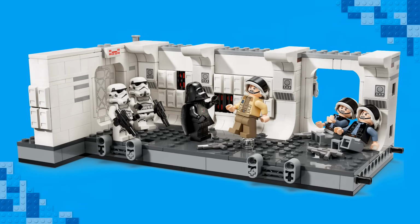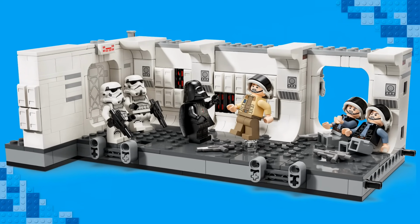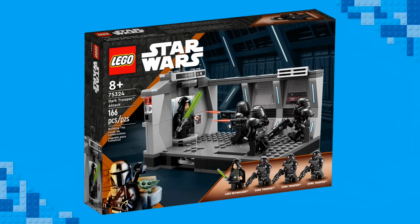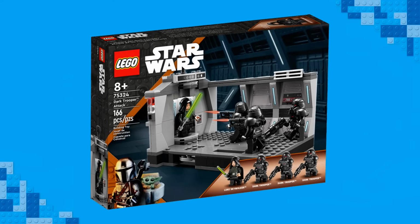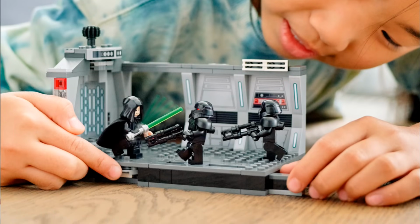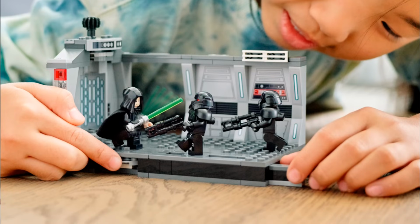Now, dioramas have gone through quite a journey over the last little while. They arguably started in earnest with the Dark Trooper Attack diorama set, which features Luke Skywalker and 3 Dark Troopers and a very sparse hallway. There's not a lot of pieces to it. It's a great set for army builders. It's a great set for younger fans who want to play with a lot of different stormtroopers, or dark troopers in this case. It's a fun little play set, but it was never really meant to be a display piece. And yet people kind of jumped on it because it's actually a really neat idea for a display piece.